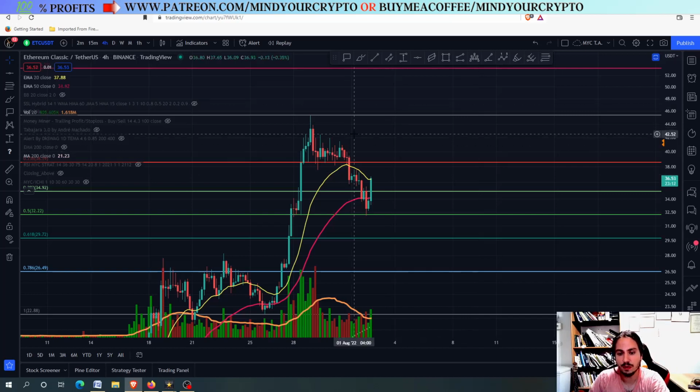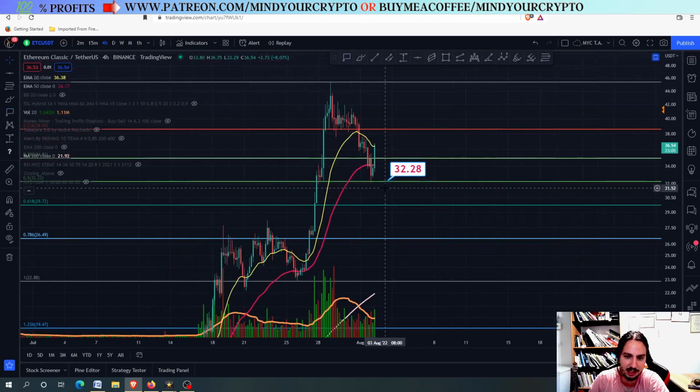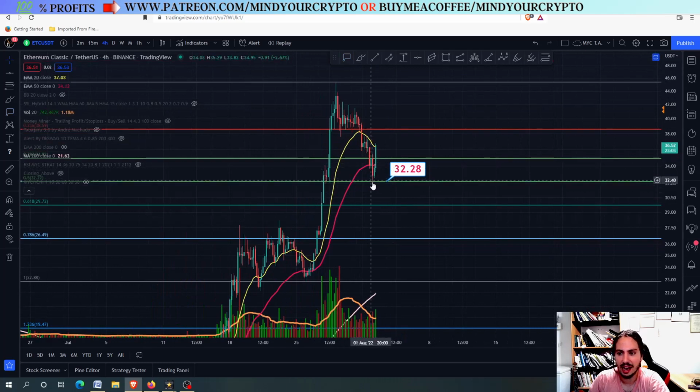Let's proceed real quickly into the targets. Eventually Ethereum Classic went all the way down to the 32. If you remember, we talked about that this is a good support level and we might get a buying pressure around here. Now, are we bullish? Are we bearish? Are we still going to go down in the next few days?